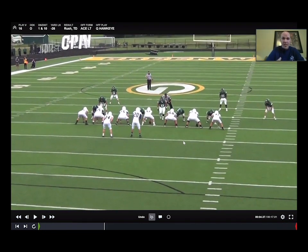So if we look at this here, gap, kind of what we talked about, you've got a C gap, D gap, B gap, A gap player. C gap, he's got to fold in, play B, or he folds out and plays D. He's in no man's land. They've left it up to a safety. A lot of people do that in the D gap, not so much in the B gap.